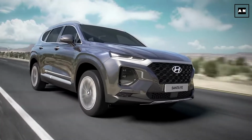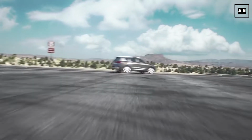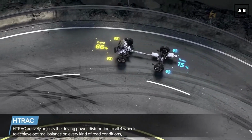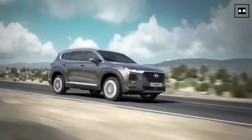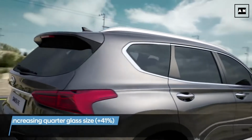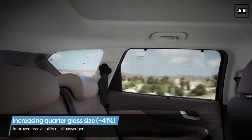Poor residual values mean an early 4th-generation Santa Fe can be picked up for less than you might think, but bear in mind it'll still be shedding a fair bit of value after you've bought it. Meanwhile, fuel economy from the 2.2-liter diesel engine, the only pre-facelift powertrain option, isn't exactly stellar thanks partly to the Santa Fe's weight. It's also worth considering the closely related Kia Sorento from Hyundai's subsidiary brand, although it's much newer and thus has a higher starting price on the used market.